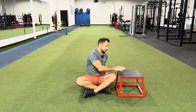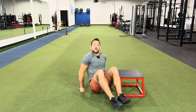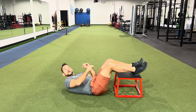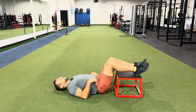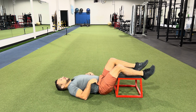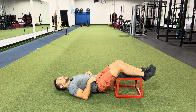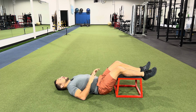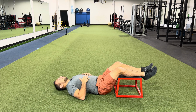So what we can do is grab this box. We're going to get into our 90-90 position. So we're going to place our legs up here and we're going to lay our back here. And we can completely relax. We're not trying to lift our hips up. We're not trying to do anything special here. We're just letting our back relax, and we're going to focus on our relaxation.